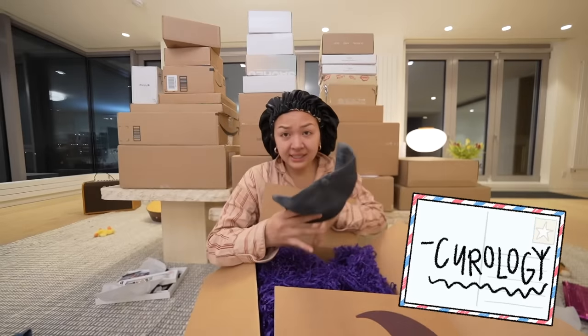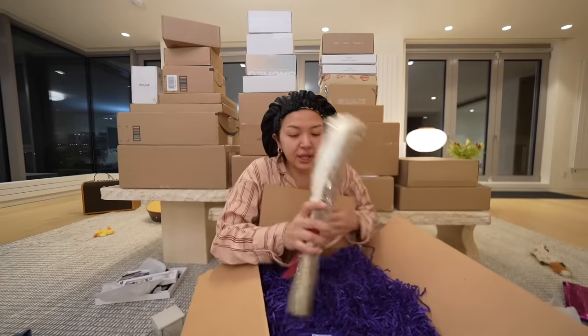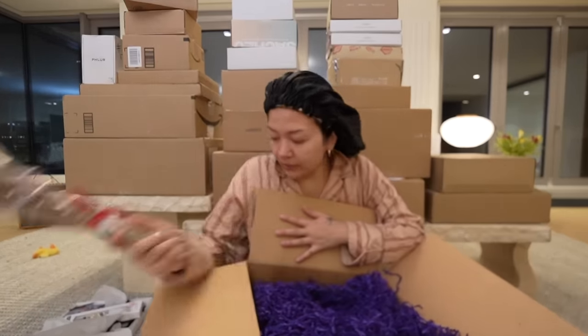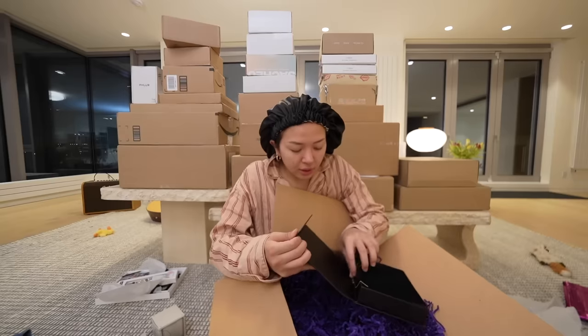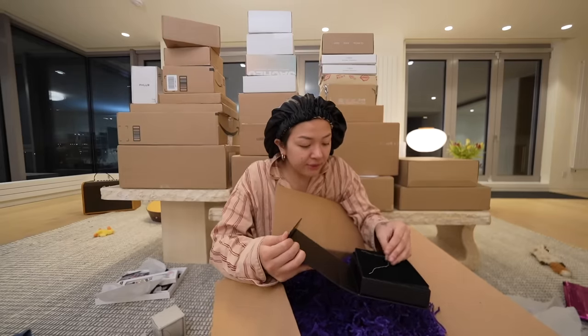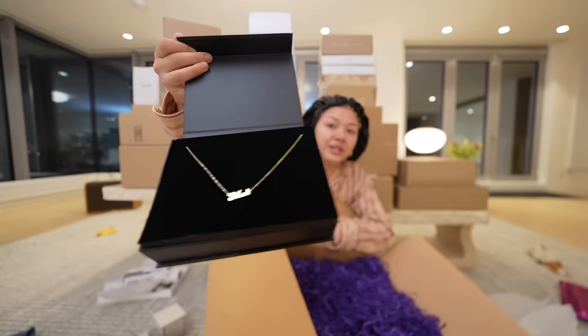All right, we have a hat. Boy Smells candle. Okay. Oh my gosh, I love a candle moment. Okay, this little decorative whatever. Pompous, the M Jewelers. They sent me some jewelry, no way. Oh, this is so cute. I'm definitely gonna wear this. It's a little necklace that says my. Guys, I'm never gonna take this off. Truly never gonna take this off.